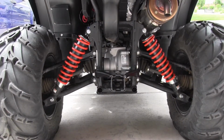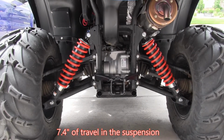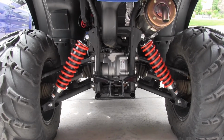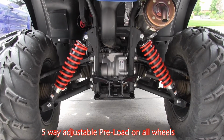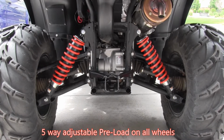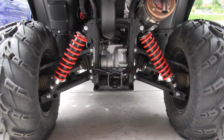In the rear, you've also got an independent suspension, so you don't have a solid axle. You've got a rear final drive driving each wheel independently. The shocks on each corner are 5-way adjustable, so you can really dial the ride in to get a really plush ride. You've also got a standard receiver for hitch mounts and all of those kinds of things.